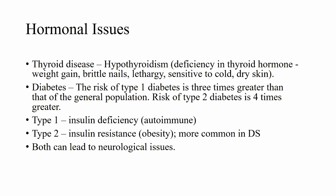Hormonal issues are quite common, and there's a hormone that all of our bodies make, the thyroid hormone. The thyroid hormone is one of the master hormones in the body. It's secreted by the thyroid gland, and it sets our body weight, our body temperature, and our energy levels. And in Down syndrome, there seems to be an increased risk of producing less of this hormone for various causes. This is a common condition and can be easily treated.